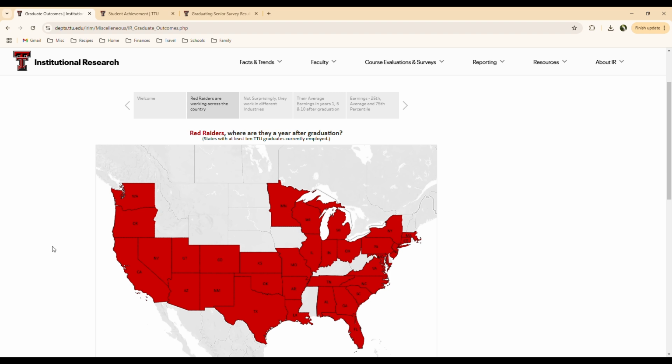So if we do look at what we have in front of us, the grads are spread out across the U.S. The states where we typically see a lot of grads go are covered, which is Texas, where the school is, and California and Washington. Those are usually the biggest states for engineering grads. And then there are a lot of states on here represented, so pretty diverse, and we can assume that Texas Tech engineering grads are able to go anywhere across the country.